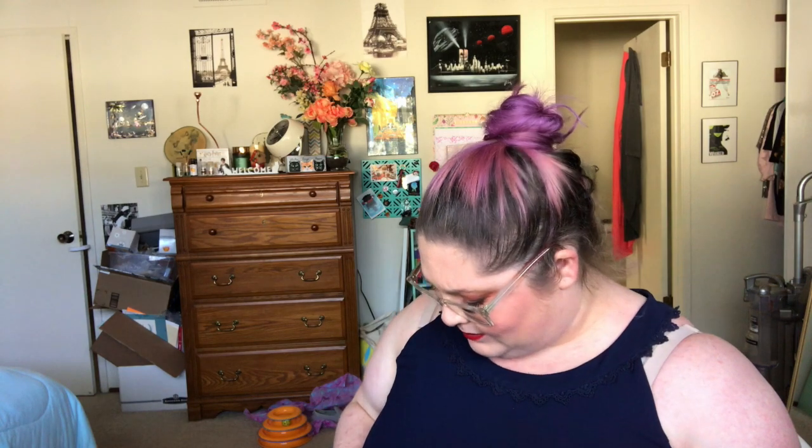In navy, size 18, $59. See, look, this 18 actually fits. That 2X top didn't fit. Same company. Makes no sense. But I don't think I'm going to get this. It's just not quite right in the boobs.